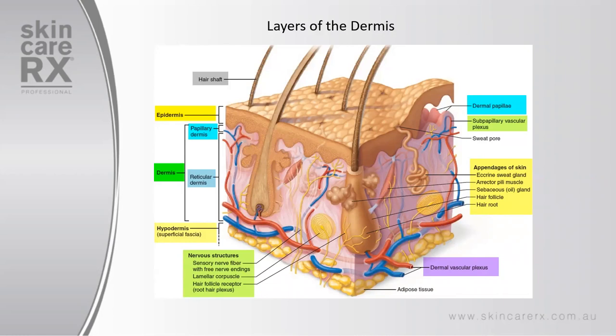So if we were looking to needle or to treat anything like stretch marks or deep scars, we would need to be getting into this area of the skin. And that's where we're looking at more of a 3 millimetre. So reticular layer is about 1 millimetre. Our hypodermis is about 2 millimetres, and the subcutaneous sits there at about 3 millimetres in the skin.